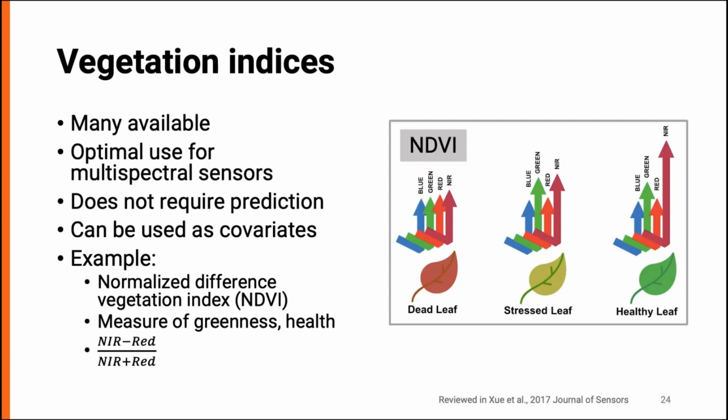These are often used downstream as covariates in mixed models, and there are lots of uses for vegetation indices, but I just want to make sure that the distinction is clear between vegetation indices and the other methods that I will discuss in a second for spectral analysis. One main example of a vegetation index that you're probably all familiar with is NDVI, or normalized difference vegetation index. This is the NIR band of a multispectral camera minus the red, over NIR plus the red. It can be a measure of the greenness of leaves, which might give you information about how healthy the plants are.